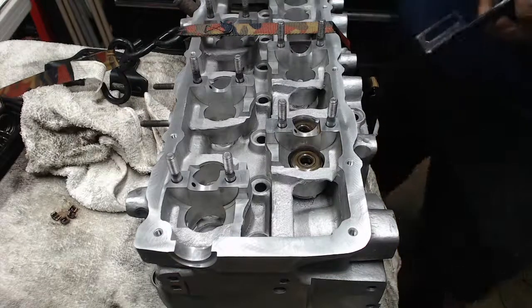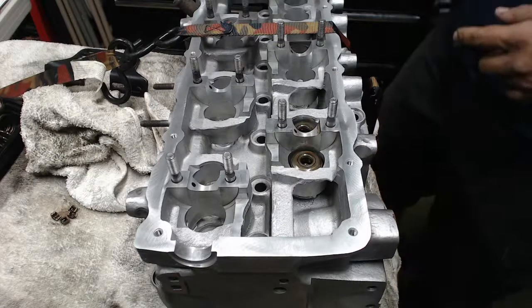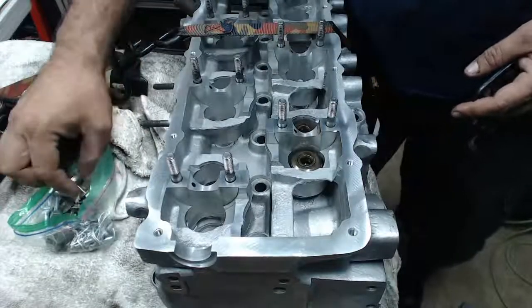Another thing that sucks is when you set your bracket for doing this. Not the best. So be wary.